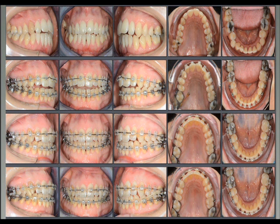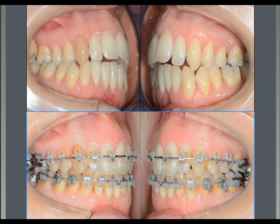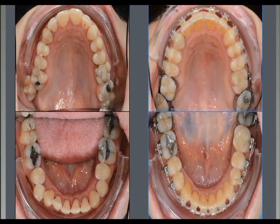Very simple sequence of arch wires, the one that we described before. We did some stripping in the upper and lower arch to reduce the overexpansion of the arches. In a very short period of time, we were able to go from the above pictures to the low pictures and change the arch form in both the upper and the lower arch.